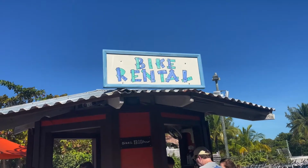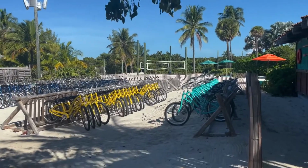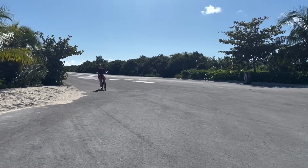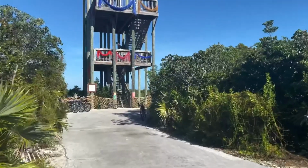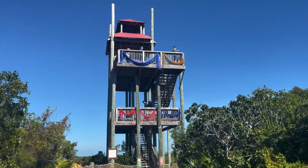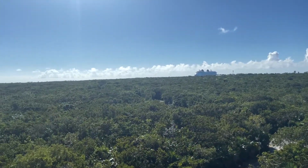One thing we've never done together on the island is rent a bicycle, so we did that this time around. It was actually super convenient and super fun. We got to ride around on the airstrip and go toward Serenity Bay. But before getting to Serenity Bay, we got to go on this little trail that had this overlook, this top tower that you could go up and see a great view of the island and the boat in the distance.